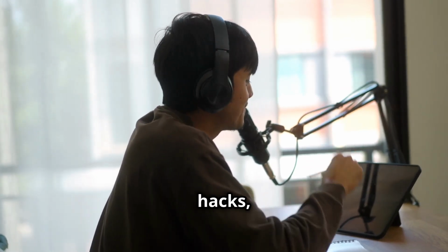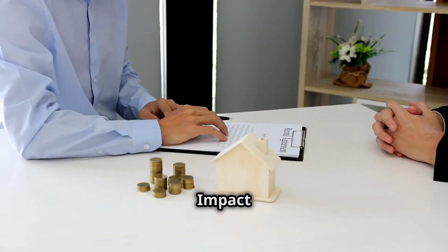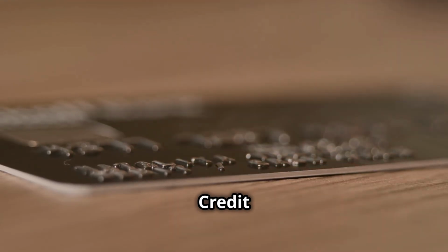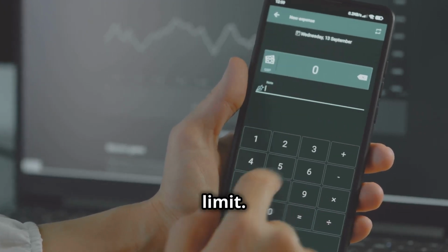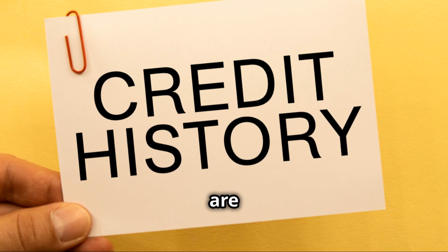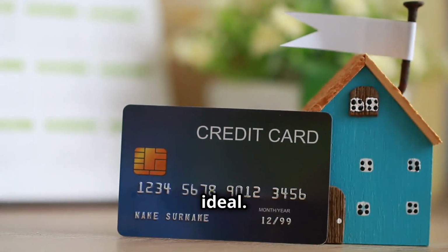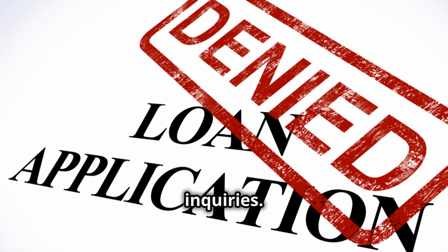Before we jump into hacks, let's quickly break down what goes into your credit score. 5 key factors that impact your credit score. 1. Payment history, 35%. Pay your bills on time. 2. Credit utilization, 30%. Keep balances under 30% of your credit limit. 3. Length of credit history, 15%. Older accounts are better. 4. Credit mix, 10%. A mix of credit cards, loans, etc. is ideal. 5. New credit inquiries, 10%. Avoid too many hard inquiries.